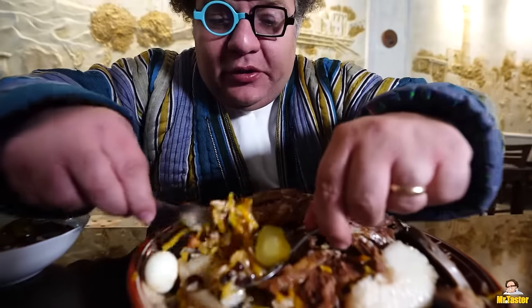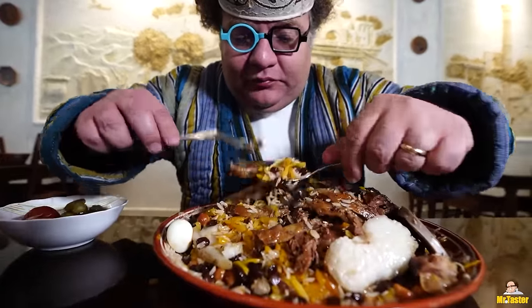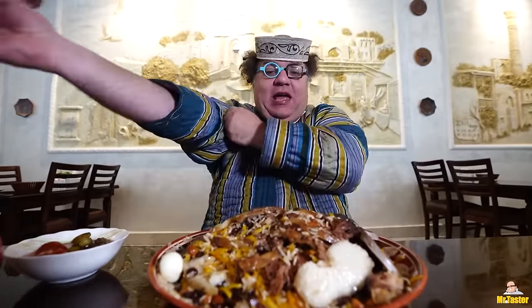This is the best plov ever. Seriously. And look at this. We've got pickles. We call it khiyar shur. Let's try the khiyar shur with this amazing food. With the dumba, everything mixed. Mm. I changed my mind. I want to live in Bukhara. And one more, we're gonna have with the hands, okay?